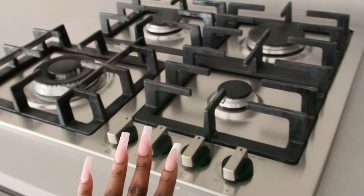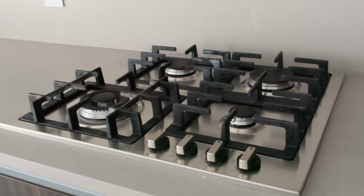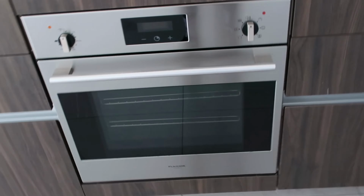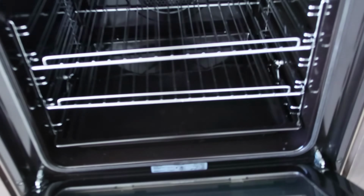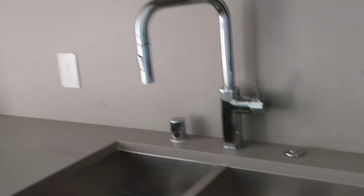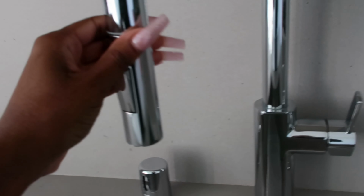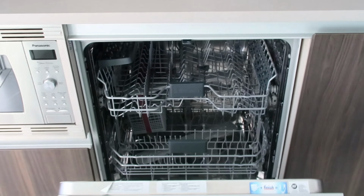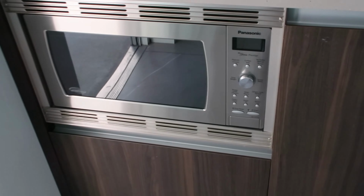Apartments do not be coming with gas stoves anymore, y'all, so I'm so excited about this. I have the gas stove, and then you have the cute little oven. I mean little, but it's so cute. And I love the deep sinks, y'all. And of course you gotta have this, it's essential. And then this right here is the dishwasher. Everything is all built in. It's so cool. And then the microwave is right here.